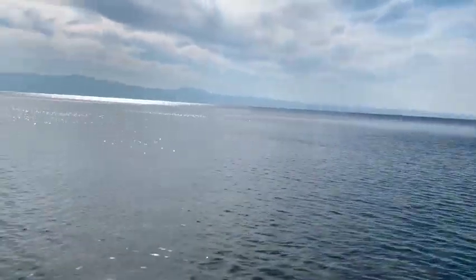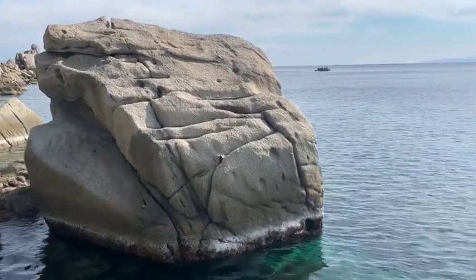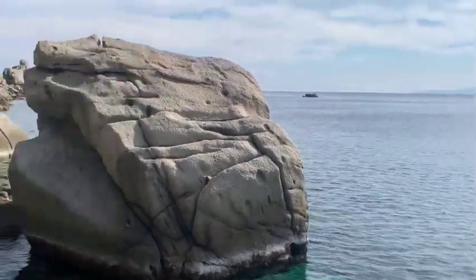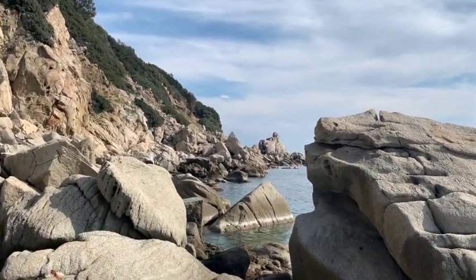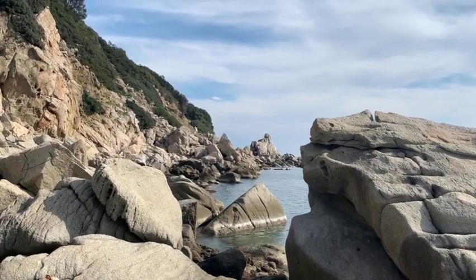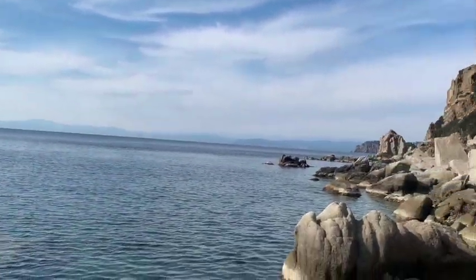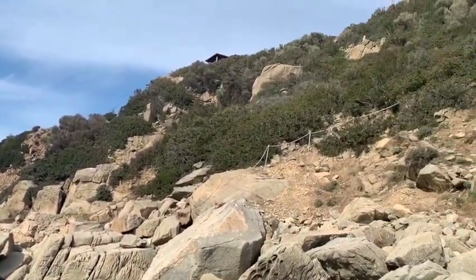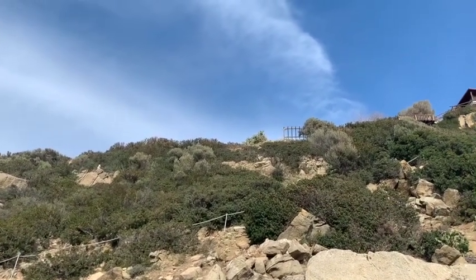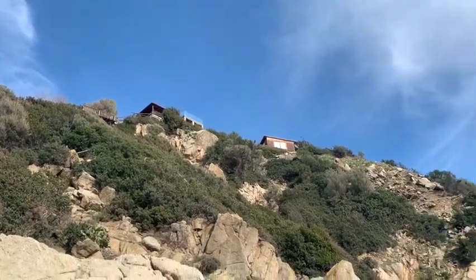I think I'll sit and do a meditation. I love this rock. It's great to jump off of. And that rock formation way in the back there is another one that I love to paint. Oh, such a beautiful day. Check it out, you guys. Look at this. You can see the rope that I was climbing up. It goes up there. It's lovely, isn't it?